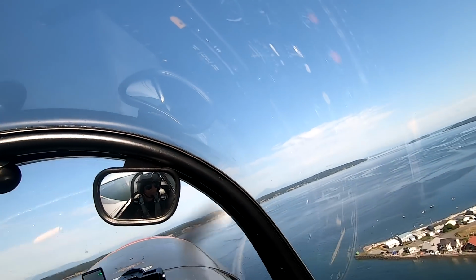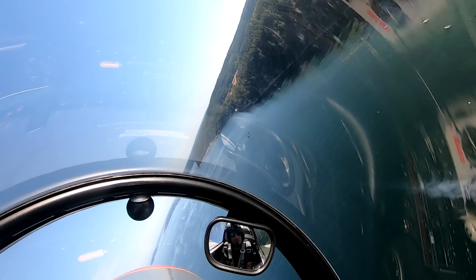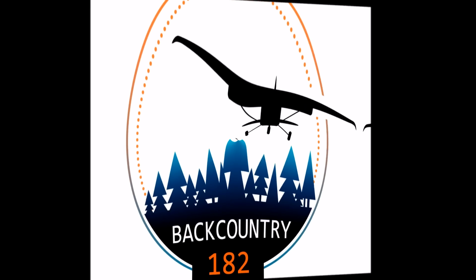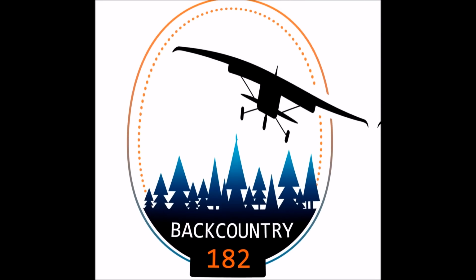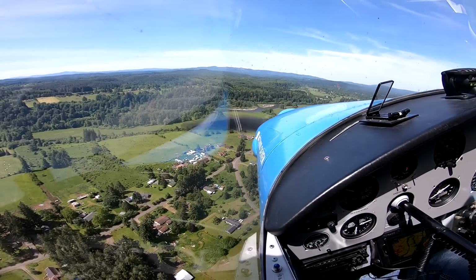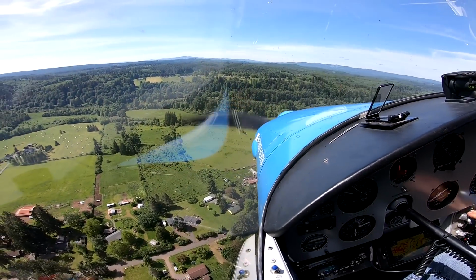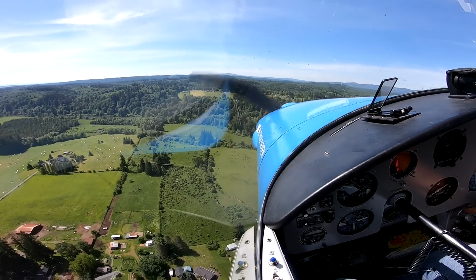And in this video I'm going to show you the most challenging airstrips I have found in the Pacific Northwest. All of these are private airstrips and the owner gave me permission to land. I'm going to start with the most challenging one. This is Mark's Strip near Centralia, Washington.